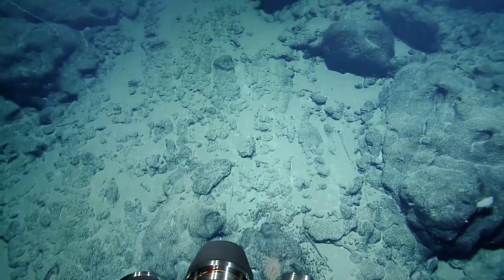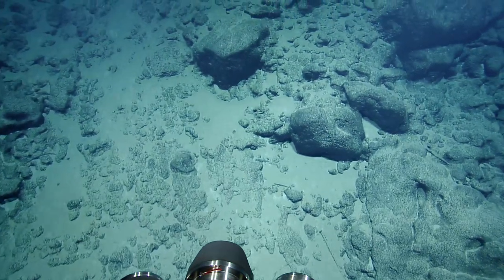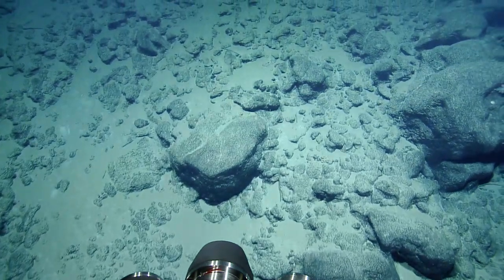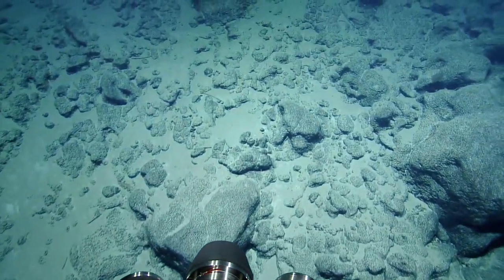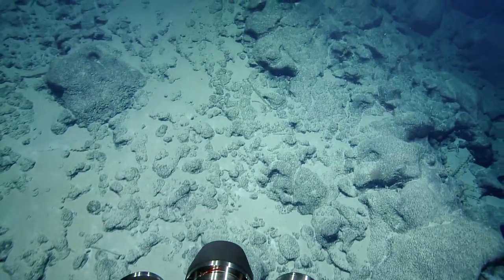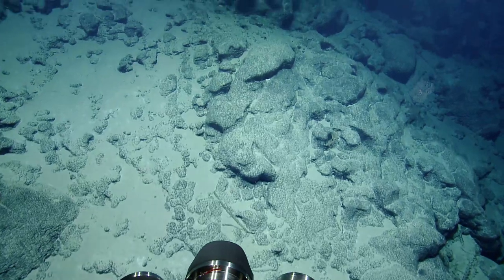I'm going to jet for a minute here. Yep. So can biology tell me, when we were on our dive last night, there were definitely fewer corals and sponges and things hanging onto the rocks. What's the reason that they get more abundant as we move up the geode? That's a good question.